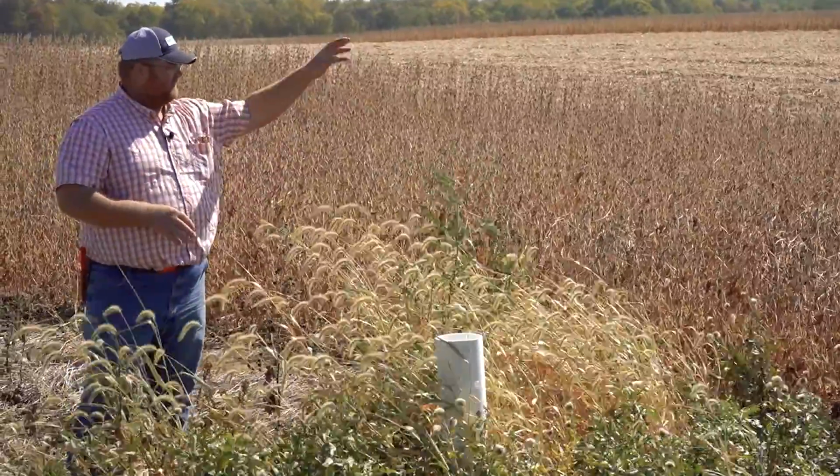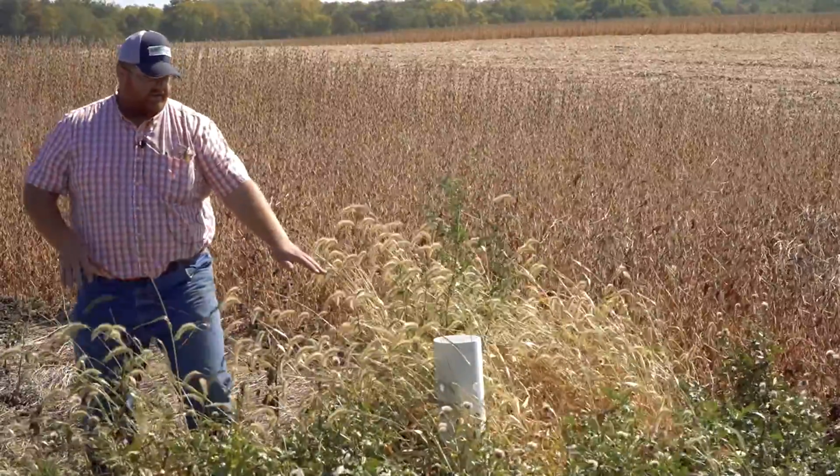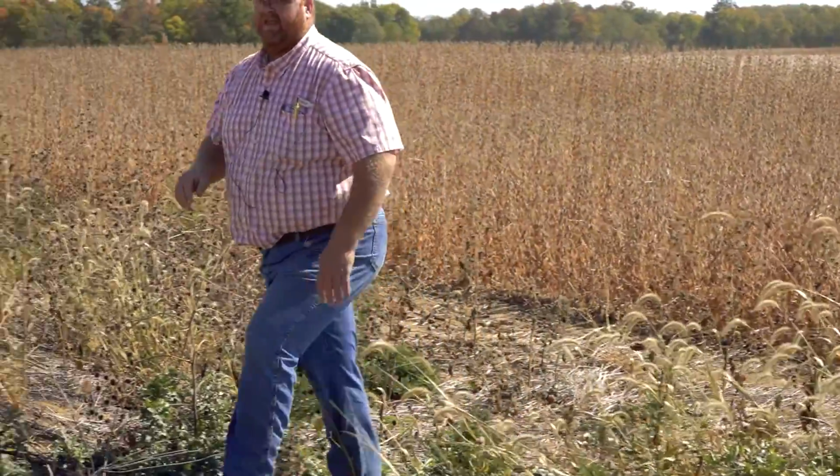So what happens is when it rains, the water comes in here, collects in this basin, and then drains through this standpipe to an underground pipe that runs on down the ravine here. We have several of these structures here, so they capture the surface flow and keep the sediment in the field and out of our water.